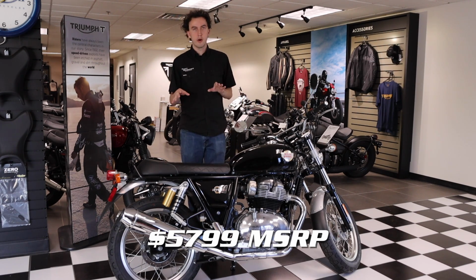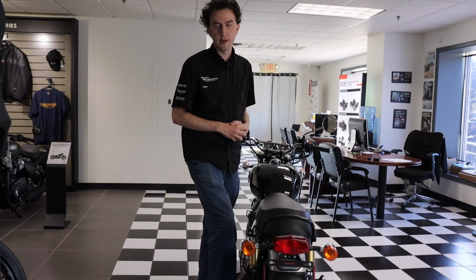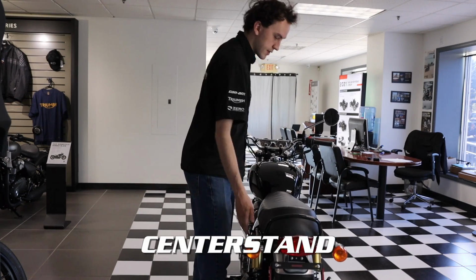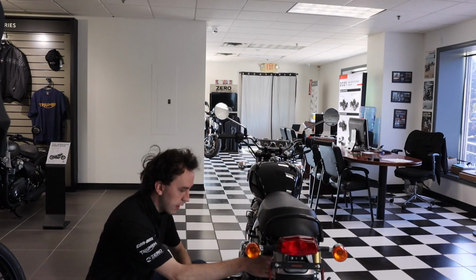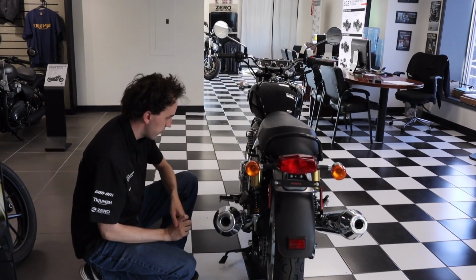I'm just going to give you a quick overview of the bike, so let's do that. This bike comes out of the box with a center stand, which is really nice for all your chain cleaning needs as well as storing it. Lifts up the rear wheel and then allows you to spin it. So if you needed to clean the chain or do any kind of adjustments, it makes that really nice and easy.